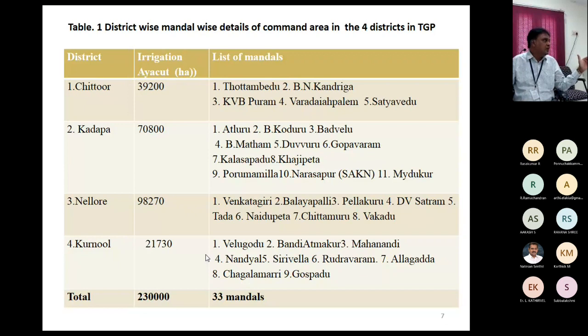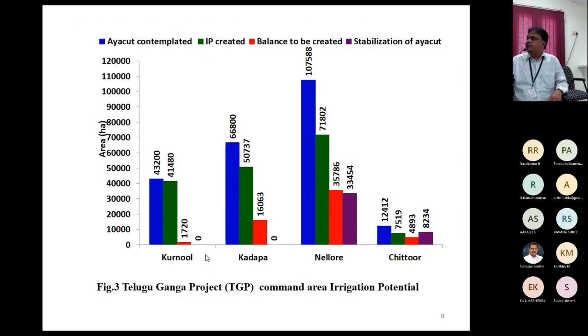We are not discussing the water availability or the water that reaches Chennai city. Even though the main aim is providing drinking water, it has become a multi-purpose irrigation as well as water supplying project. This picture shows, in each district, Kurnool, Kadapa and Nellore, the ayacut contemplated in blue color, the irrigation potential created in green, the balance to be created, the pending works, in red color, and also stabilization of the ayacut in brown color.